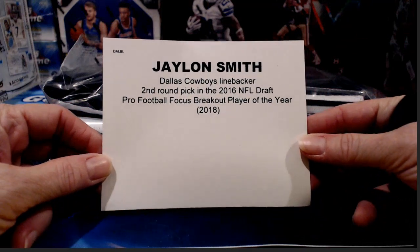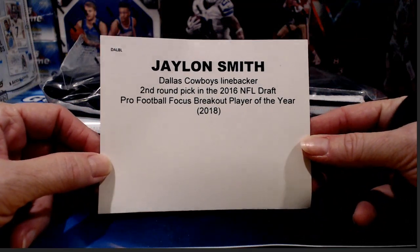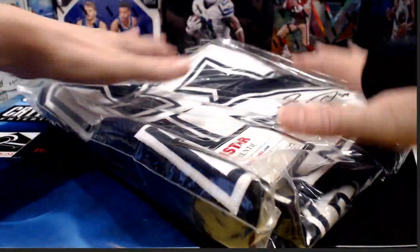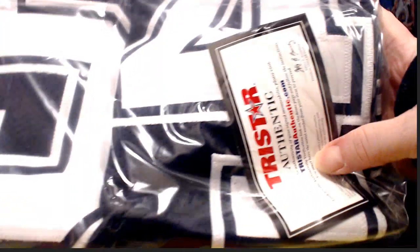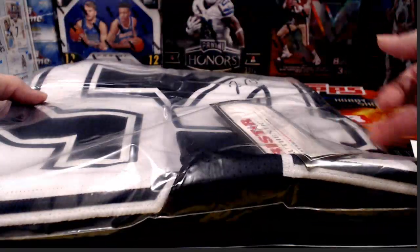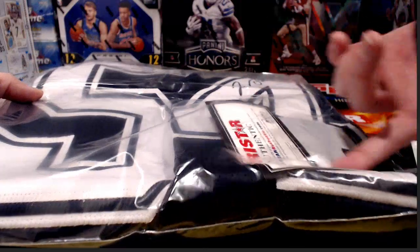Luis, you must be living right, my friend. That's what my grandmother would say. Look at the first thing out. It is a Jalen Smith autographed jersey for your Dallas Cowboys. So there is your autograph up there. And a TriStar, that's kind of a generic thing they put in there. It's not really specific to the item, but nonetheless, it's there.